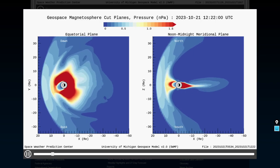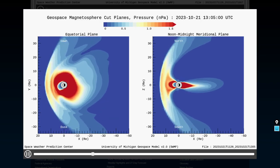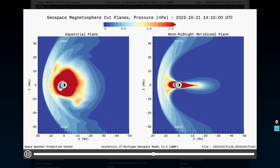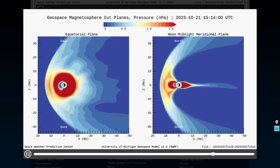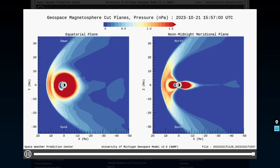Here's the past 4 hours of Earth's magnetic moment from space as depicted by the Space Weather Modeling Framework, our Geospace Magnetosphere movie. It's showing magnetohydrodynamic pressure. Those units are nanopascals. Again, that's the last 4 hours of Earth's magnetic moment from space. You should see that subsiding there at the end, and indeed you do, with that subsiding of the solar wind speed.